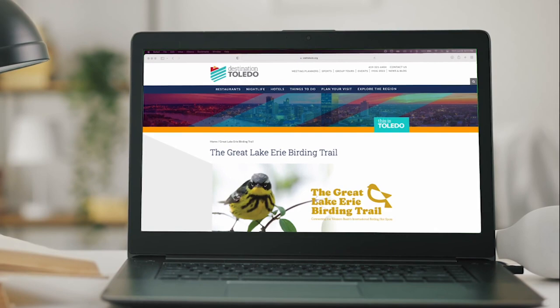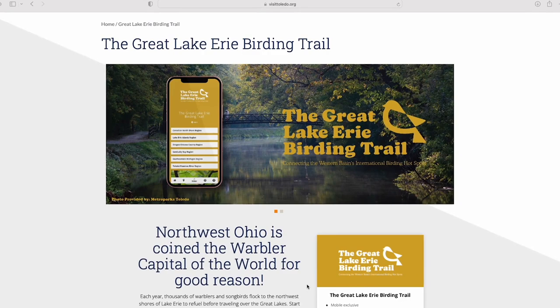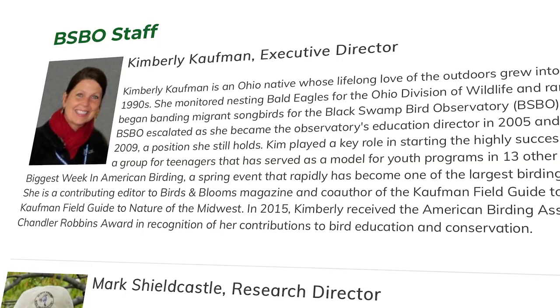In Ohio, the recreation and tourism organization Destination Toledo has a new mobile passport called the Great Lake Erie Birding Trail. It allows bird lovers to connect and explore nearly 40 different birding hotspots throughout the western basin of Lake Erie. Kimberly Kaufman is the executive director of the Black Swamp Bird Observatory. There's so much to take in Northwest Ohio that any kind of tools that enhance the visitor's experience are something that we welcome and we're very pleased to see offered to the public.